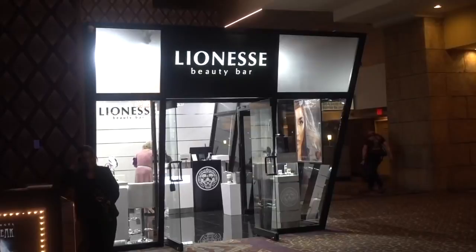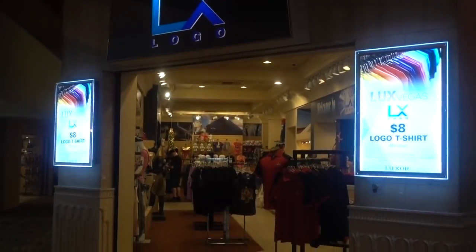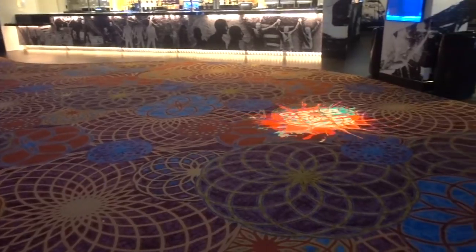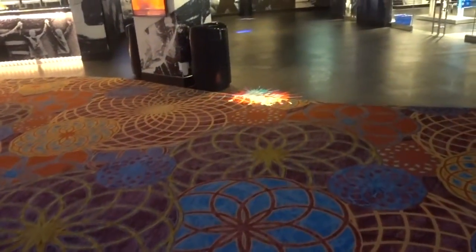This place is called the Lioness Beauty Bar. Logos, this is LX Logo Shop. They have an $8 logo t-shirt. Lights on the floor that are directing us here.